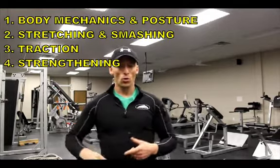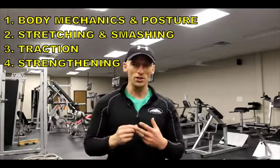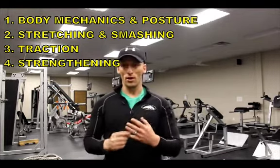So there we have it. We've gone over 4 different things and multiple things within those 4 things that you can do to bulletproof your lower back, or even just your back in general. What we're talking about is body mechanics and posture. We're talking about stretching and smashing. We're talking about traction, and we're talking about strengthening. Remember those 4 things to bulletproof your back.